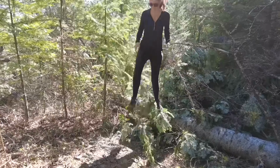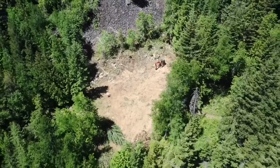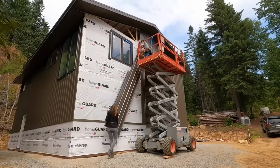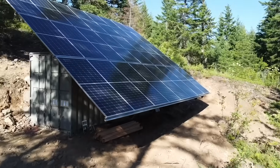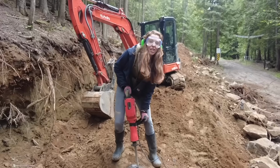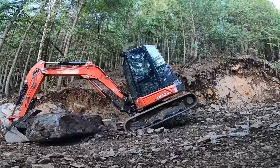2 years ago, we bought our dream slice of property in North Idaho. It was 20 acres of raw, untouched forest that was going to need a lot of work. After getting our barndominium built and our off-grid power system installed, it was time to tackle our road. But after a few months of battling the road, it became clear we were going to need some bigger equipment.